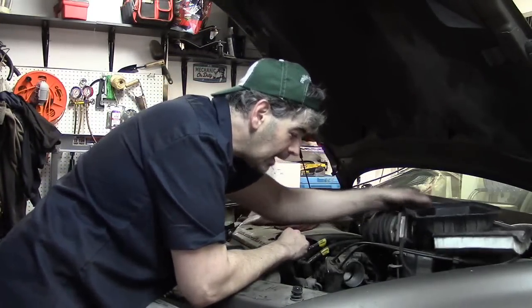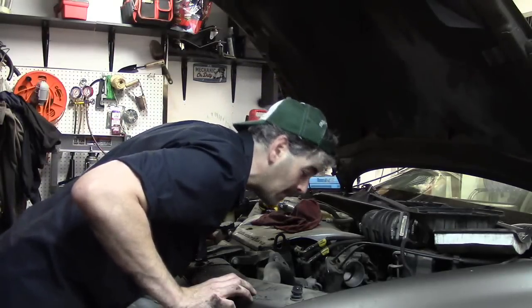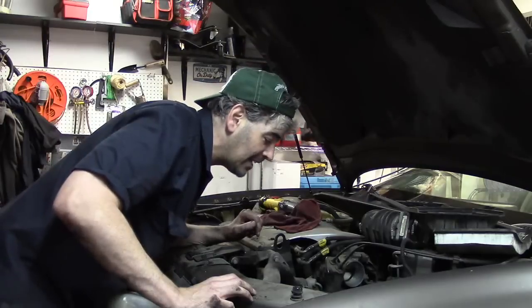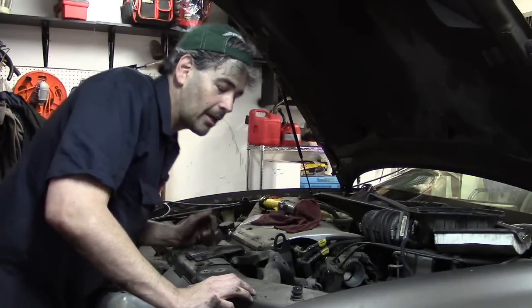Yep, computer right there under the airbox. How odd is that? Well, at least to me it's odd. You know, I don't do this all the time. So let's get that computer out of there. Well, actually, first I need to get a wiring diagram, don't I? So let's get the wiring diagram. I'll get that computer out of there.